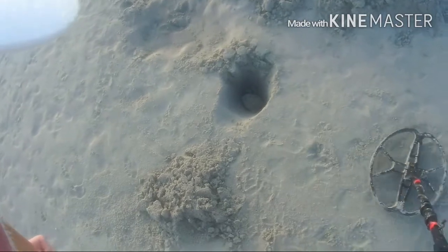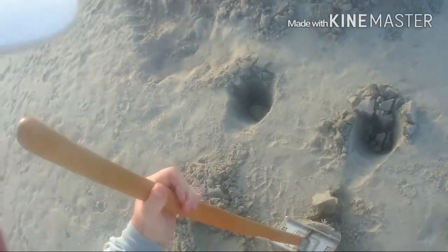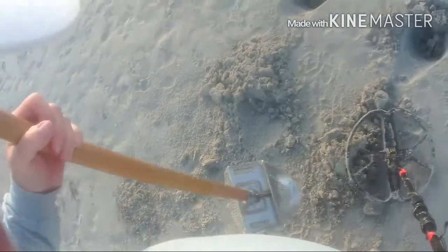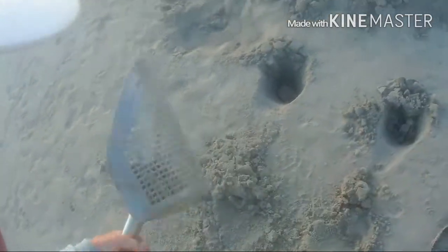Another target right next to it here. Hopefully it's not another penny. Is this a penny? Yeah, hopefully this is not another penny. Let's see what we got. Two pennies together this time. All right, back into it.